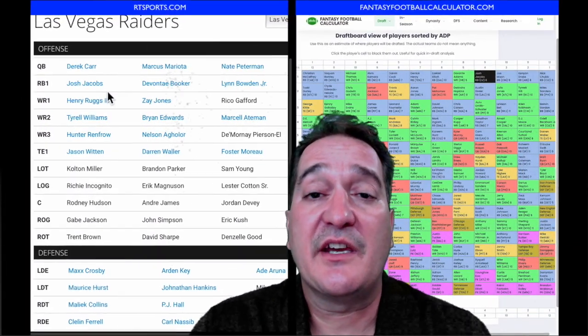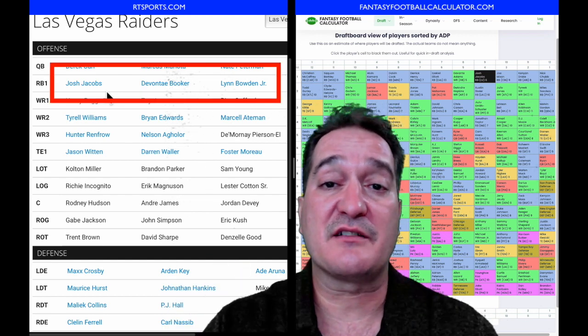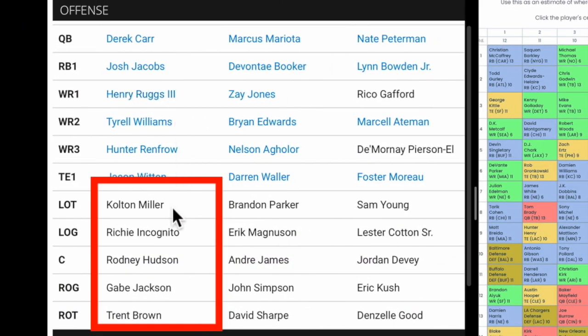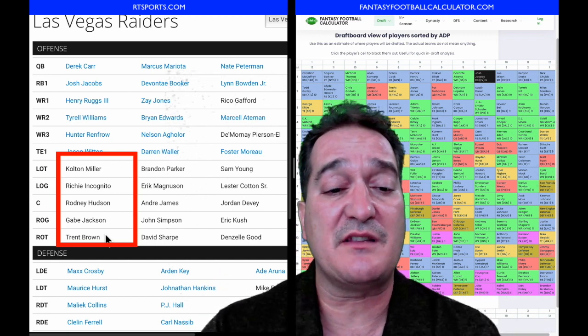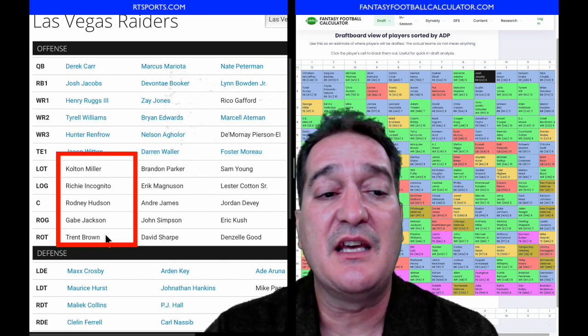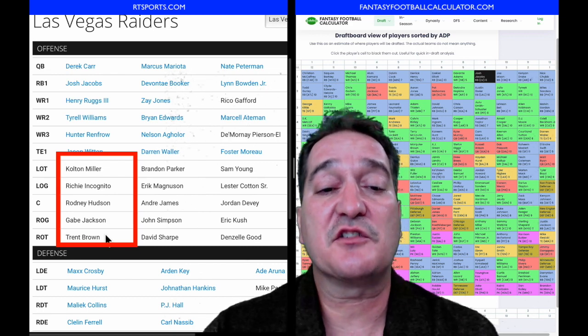Okay, here we are checking out the workhorse running back for the Las Vegas Raiders, and his name is Josh Jacobs. He had a decent year last year. If you take a look at his offensive line, Colton Miller, Incognito, Hudson, Jackson, Trent Brown, look, these are B+ kind of guys. This is a good offensive line. They're going to blow some holes in the defensive line, so I do like the running ability of Josh Jacobs. He's definitely a workhorse, and you should consider drafting him.